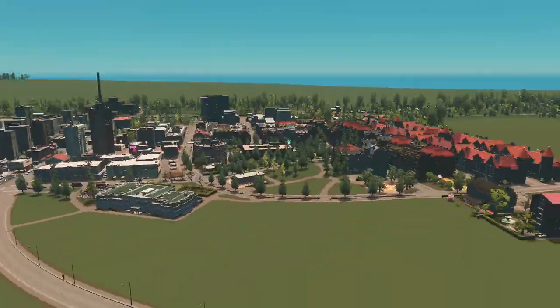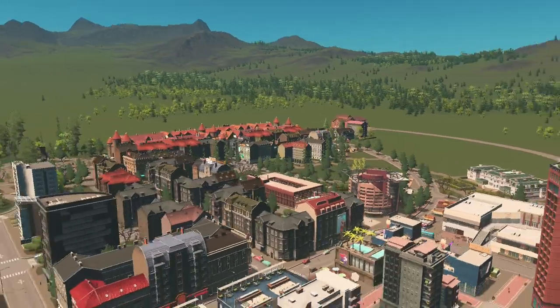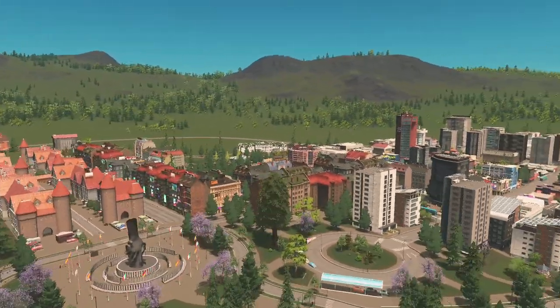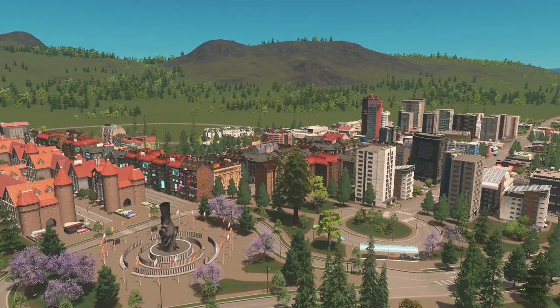And let's find a nice screenshot here, because the sun is a bit off for the angle that we need, but yeah, this is a good one. Yeah, I just like that.